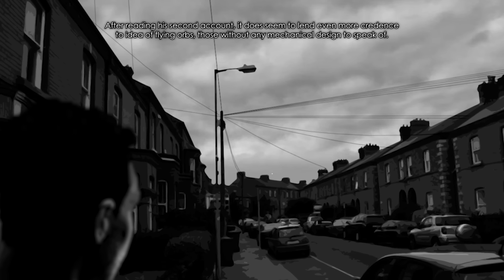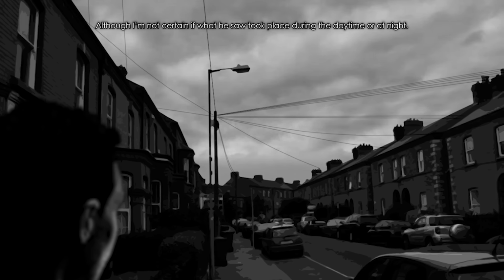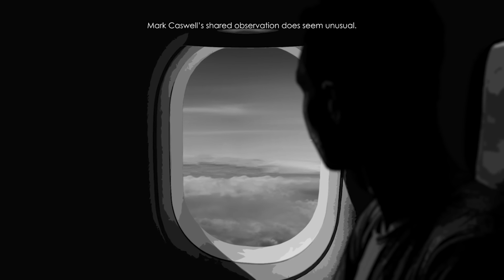After reading his second account, it does seem to lend more credence to the idea of flying orbs, those without any mechanical design to speak of, although I'm not certain if what he saw took place during the daytime or at night. And perhaps we have another tic-tac UFO sighting. Mark Caswell's shared observation does seem unusual.